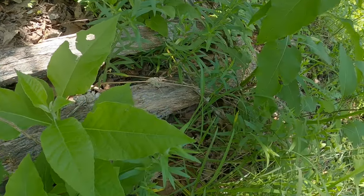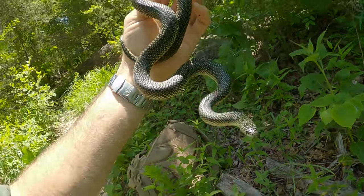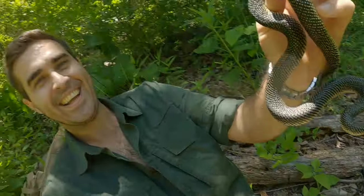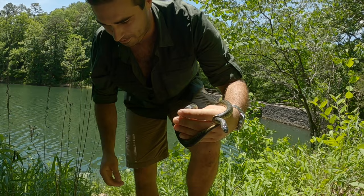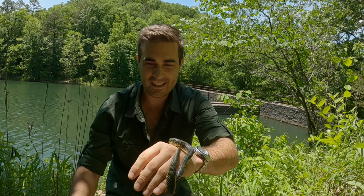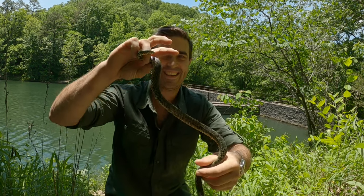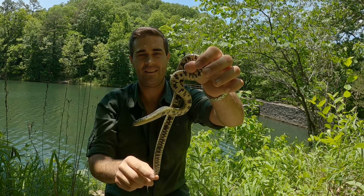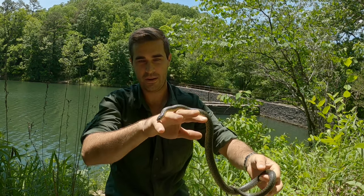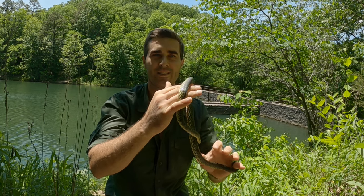Speckled King, Speckled King. Oh man. Okay. First king snake of my life. Yes! Look at this bad boy. Is this not the prettiest? Pretty chill. Man, I knew this place would pay off.